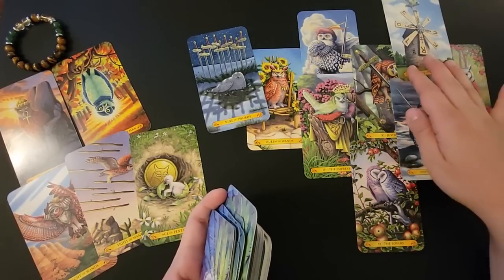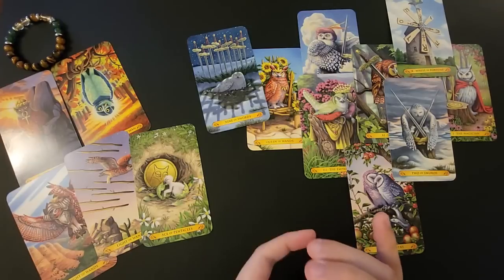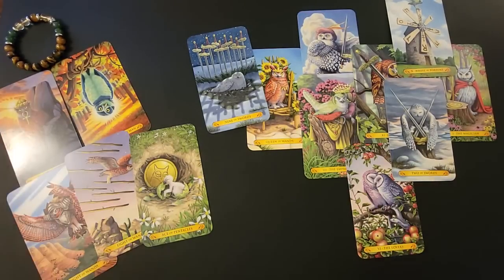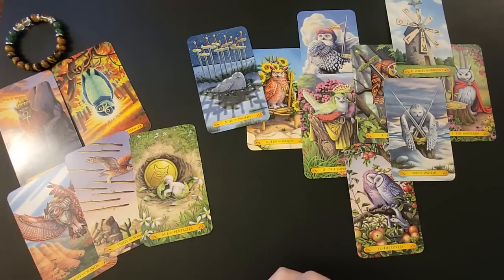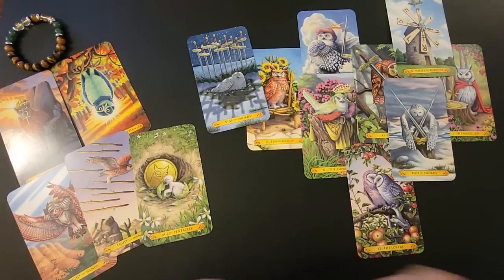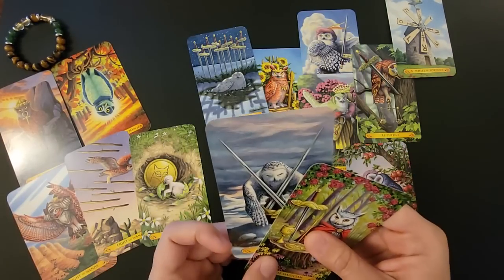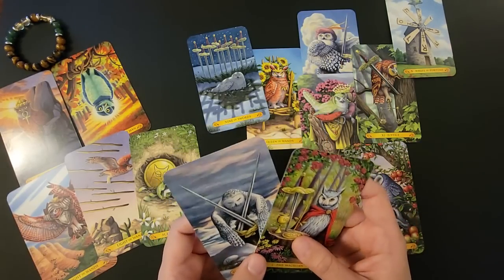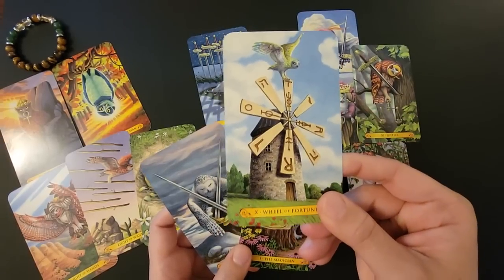Okay, so again, for some reason, we do have another split message, which is funny because the Justice card is indicating split because of the 50-50. The Two of Swords, same thing. It just simply looks like there's some indecision here. Again, we have 50-50. Whatever is going on here, if you are trying to decide something, if you are currently manifesting something, I feel like either way, you're going to be redirected towards your destined path.